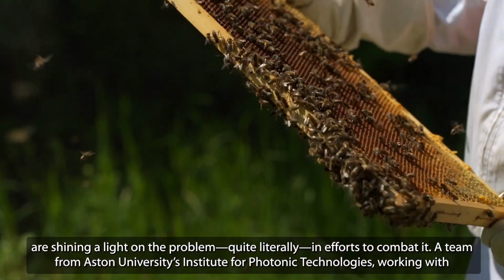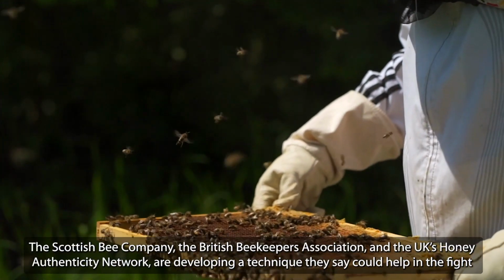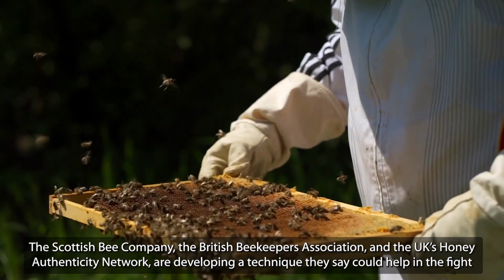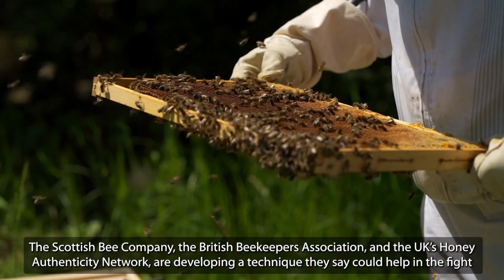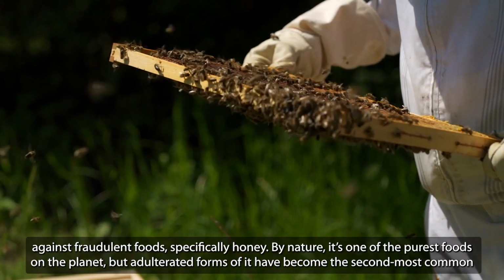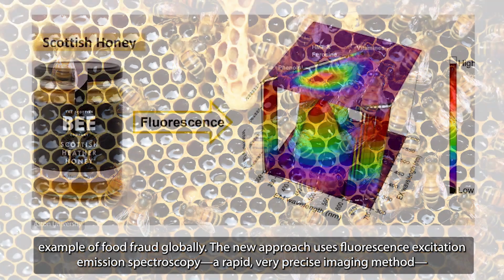A team from Aston University's Institute for Photonic Technologies, working with the Scottish Bee Company, the British Beekeepers Association, and the UK's Honey Authenticity Network, are developing a technique they say could help in the fight against fraudulent foods, specifically honey. By nature, it's one of the purest foods on the planet, but adulterated forms of it have become the second most common example of food fraud globally.